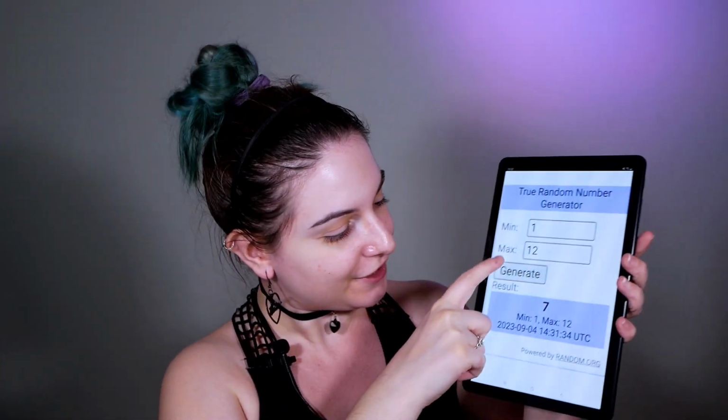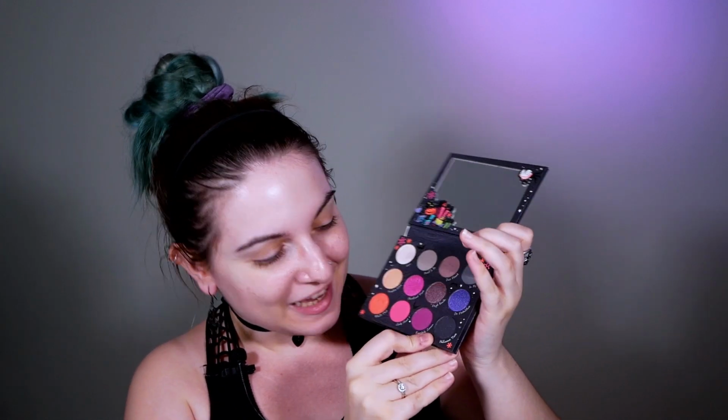The second palette is gonna be from Colourpop, The Nightmare Before Christmas. Again, here we're having 12 eyeshadows, so I don't have to make any changes at my random number generator. Let's see. Okay, here we have number 12. Wow, it's this amazing black with a purple shimmer inside. Wow, I'm getting so excited. It's called Halloween Town. I'm gonna write it down and I'm gonna come back.